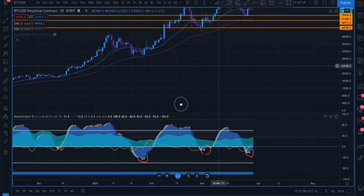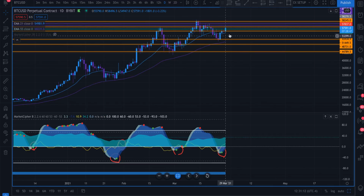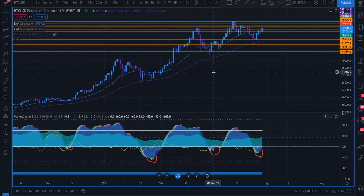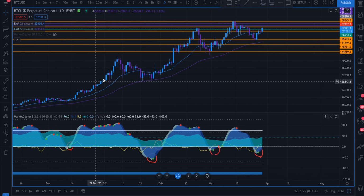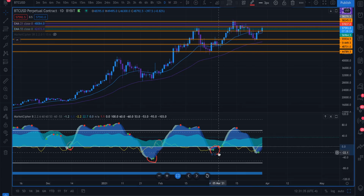Another thing that has just happened on the daily time frame is price has confirmed above the 21 exponential moving average, which, by the way, is ribbon 5 on Market Cipher A. We have confirmed above that 21 exponential moving average, which, again, historically signifies just a large move up, right? Every time we come below it and then we come back in this bull market, we have had a very significant move to the upside. So overall, on the daily time frame, things are looking quite bullish.